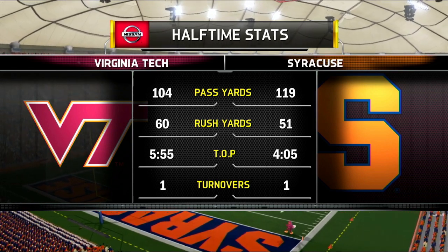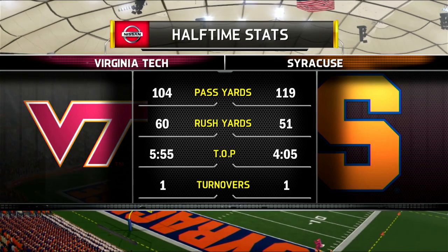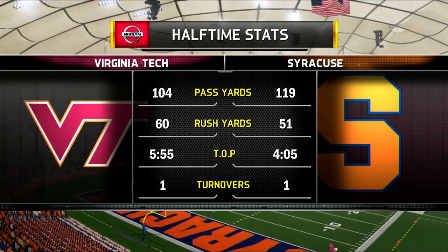Hey, you don't have to walk right in the middle of the ring and trade blows with them. You can stick and move. You can stay on the outside and make big plays, and they've done it well in the first half. They're going to have to do it in the second half as well.